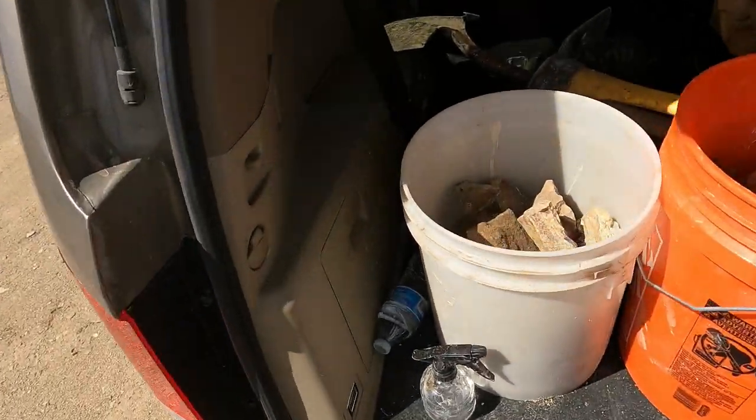The sun is shining, the rain has passed, and we're getting out of here. We enjoyed the rain. It was nice and cool. The temperature was perfect for us. Right. And overall, found a good haul.